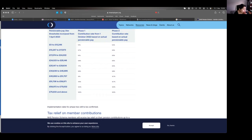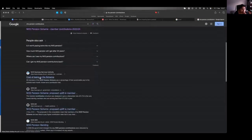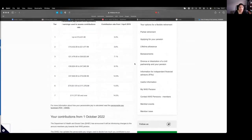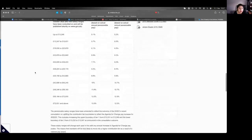Well, what did you say? Is your pensionable pay above 29,634? This is wrong, look, because there's a jump. Hang on, this is incorrect. This is their website. That's better. Okay, there we go.